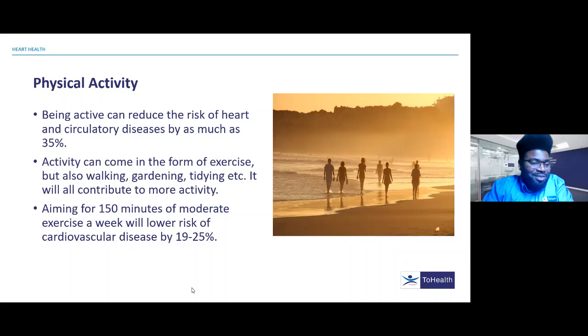Next is physical activity. Being active can reduce the risk of heart attack and circulatory disease by as much as 35%. Activity can come in many different forms, whether it's gardening, walking, or tidying. It will all contribute towards more activity. So aiming for around 150 minutes of moderate exercise a week will lower your risk of cardiovascular disease. But what does that look like?